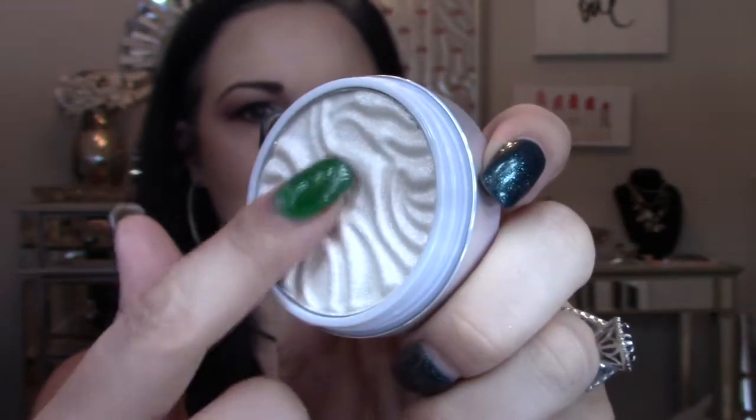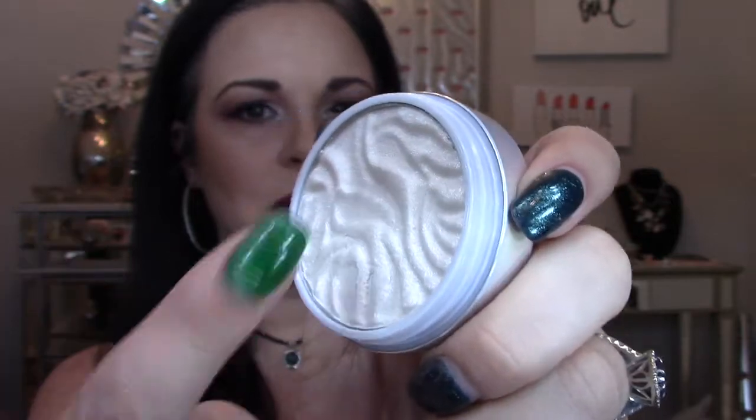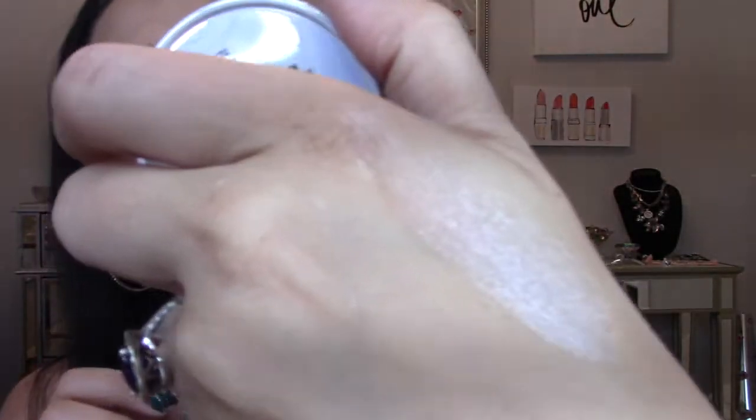Okay, so what else we got? We got a butter highlighter. This one doesn't come in a compact, it's just an unscrew little guy. Look how pretty. I love the imprint on all of these. It feels so nice. Look at that. Wow. Okay, let me use this other brush. I got three brand new brushes, so that worked out perfectly. This is beautiful. Let's see how this works out.